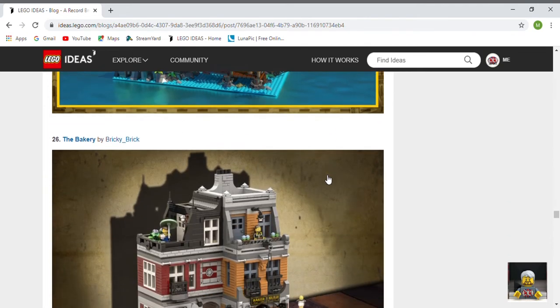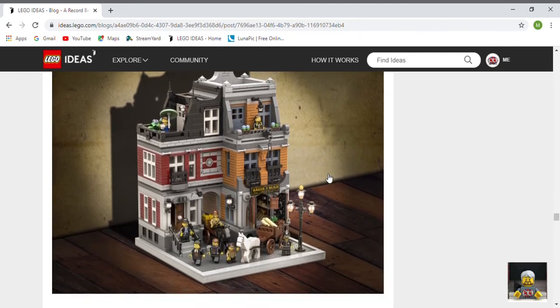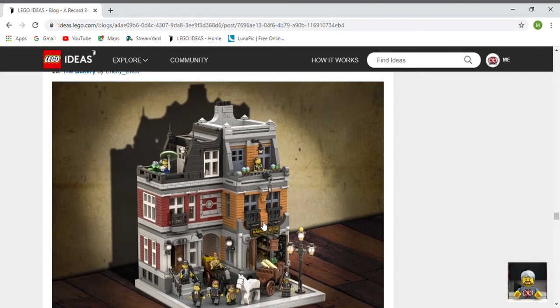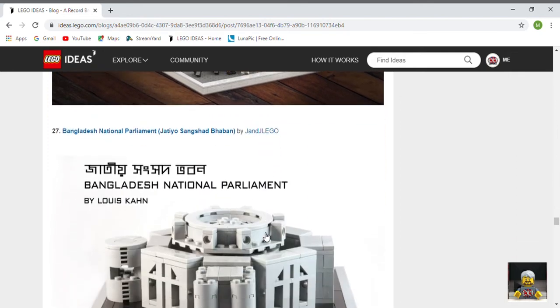Now here he is again, Bricky Brick, the bakery. He loves his modulars, and this one is really cool. I actually really like this one as well. You've got loads going on here. I love the design. It's pretty much oldie England, so that is another one to keep an eye on. We're not going to see two modulars being made at the same time, but that's an interesting one to keep an eye on.